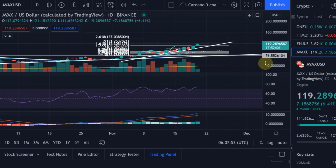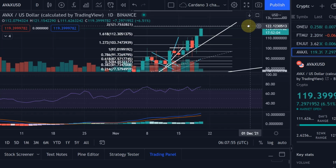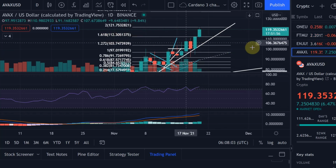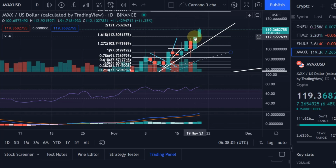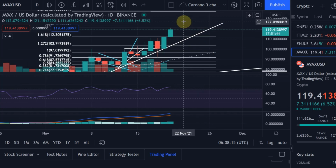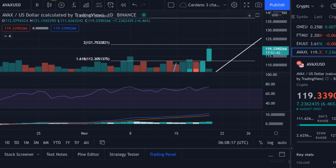137. And I want to also give you the support level, should it really drop below here. Well, the first support is 112. That is where we had the resistance before. $112 is the 1.618 FIB extension. And what we've got here is 103, the 1.272 extension. So that will also be pretty much around the $100 line. That will be a key support as well.